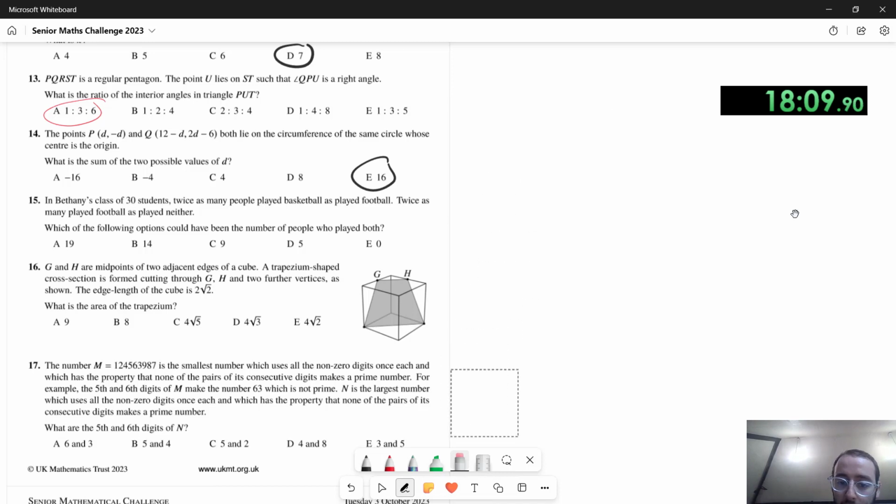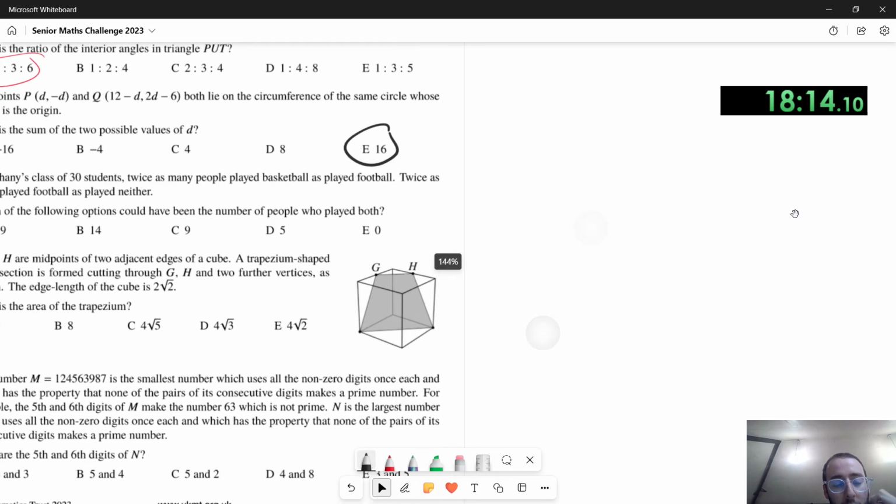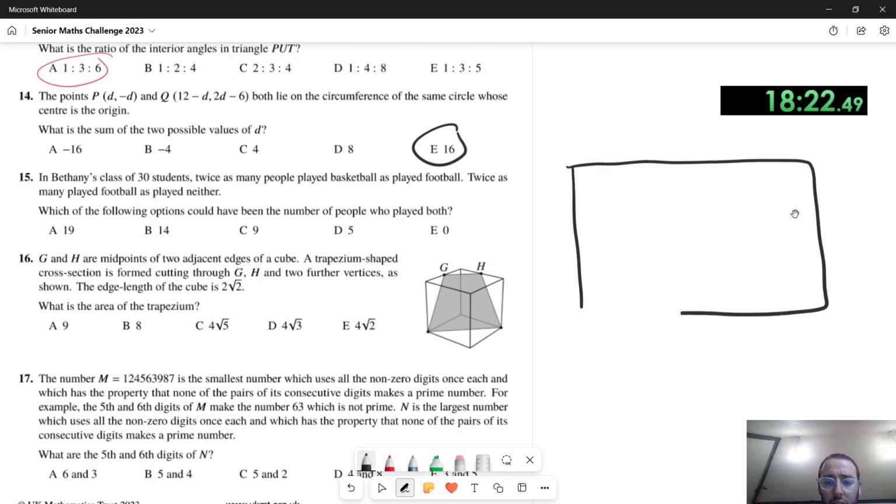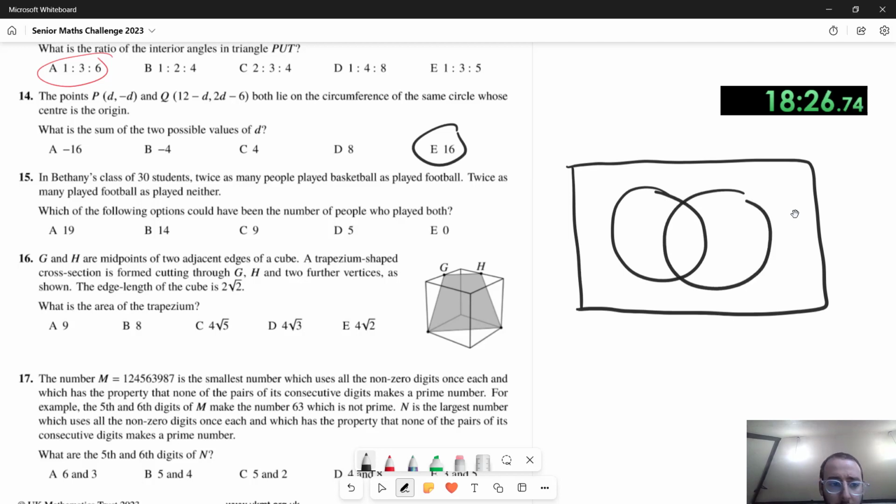We're flying. Okay, next. 15, in Bethany's class of 30 students, twice as many people play basketball as football. Twice as many played football as played neither. Is there a Venn diagram there? Okay, so twice as many people played basketball. Okay, so if I just label these regions.